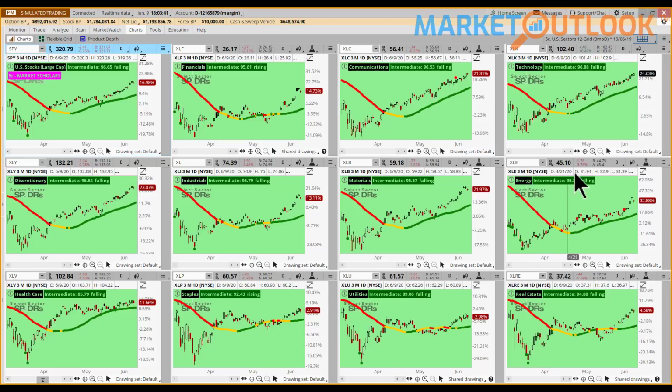You can see energy really toppled over. It was down 3.6%, actually 3.7%. We had the utilities down over 2%. We had industrials down over 2%. So there was a fair chunk of give back in some specific sectors here today. Despite those pullbacks, the longer term trends are still fairly strong at this point.